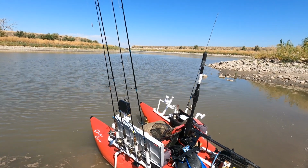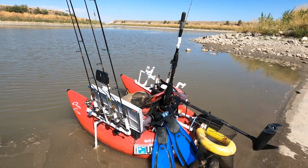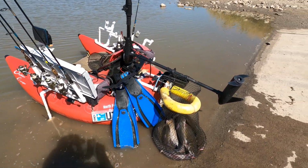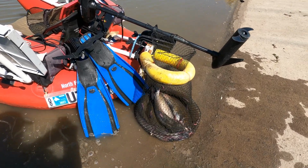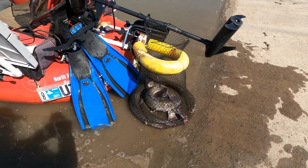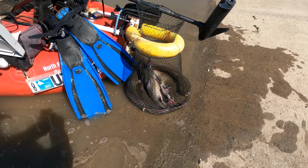Well, I made it back in off Golden Pond. I survived the trip. Ended up with a few nice kitty fish. Kept about 6. Caught about 10 more and released them. But that's going to be enough for a nice family fish fry.